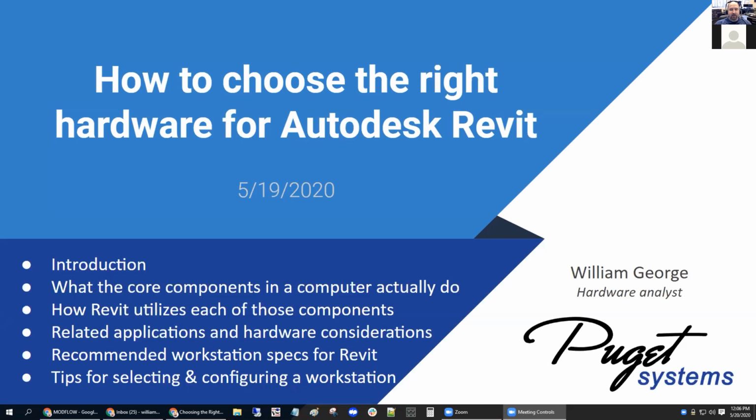As David was saying, the presentation today is going to be focusing on hardware for Revit in a computer workstation: how to understand what the different components are in a computer, what they actually do, and how Revit uses them. Then we're going to dive into some related applications, things that people do alongside Revit. And we'll wrap up with some specific recommendations on hardware and tips for selecting and configuring a workstation, whether you're building one yourself, buying one from us or another system vendor, just to help make sure you're getting the right thing and not wasting money.